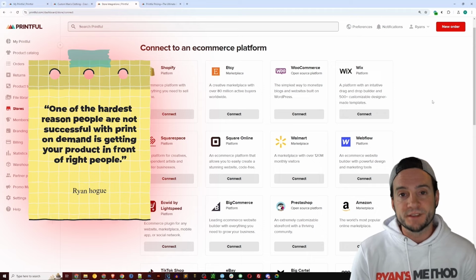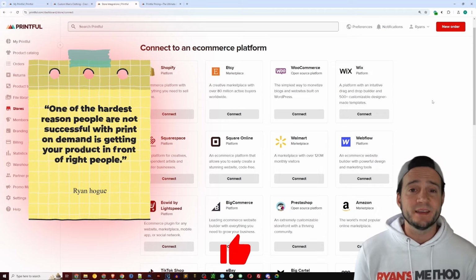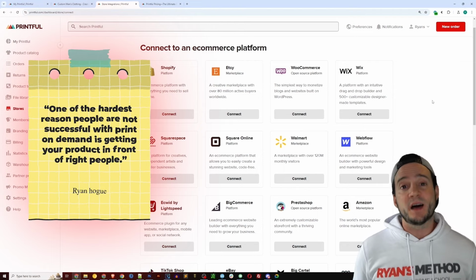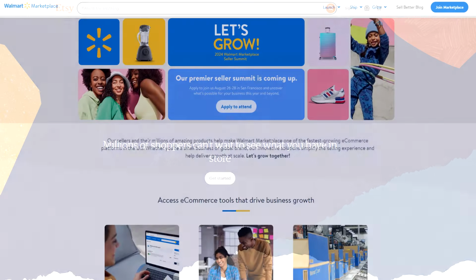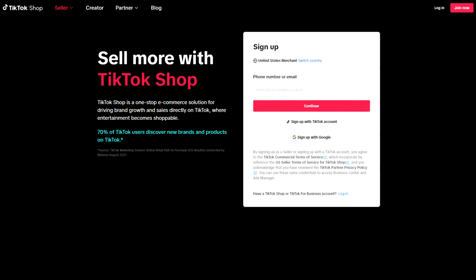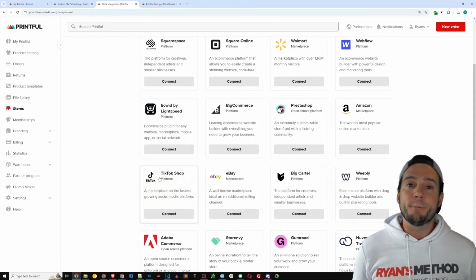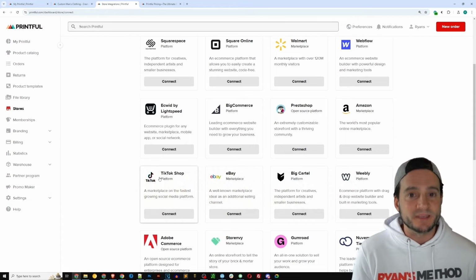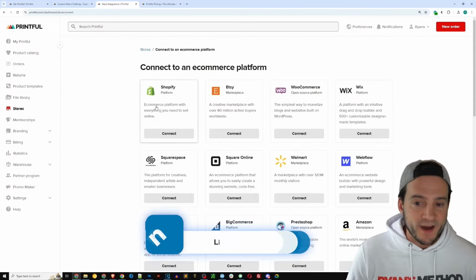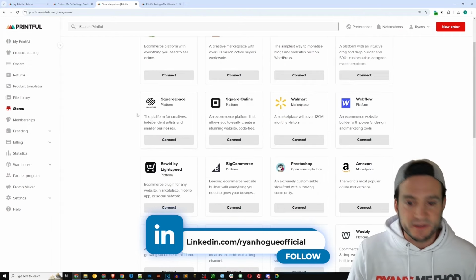Guys, one of the hardest reasons people are not successful with print on demand is getting your product in front of the right customers. One of the easiest ways to do that is to sell on marketplaces like Etsy, like Walmart, like Amazon, like eBay, TikTok Shop. I haven't really dove too deep into that, but I plan on doing it, right? It's really about getting in front of people, because you can't make a sale if people don't know your product exists, okay?